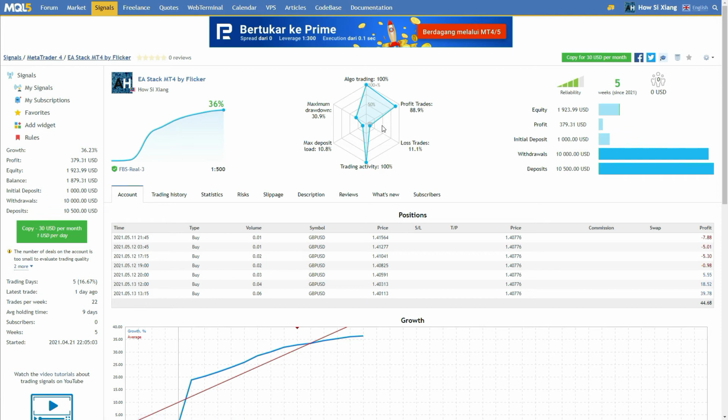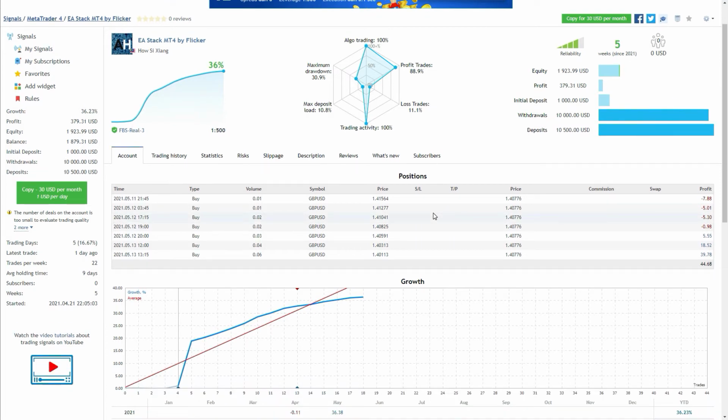Okay, and this will show you how it performed. The first one I've gotten like 30+%, and I feel that yes, it is quite promising.